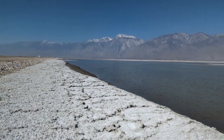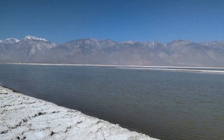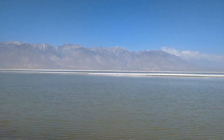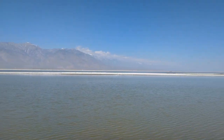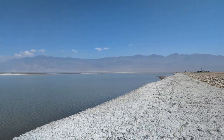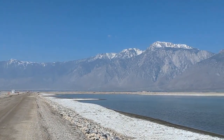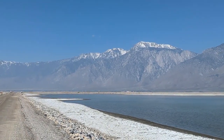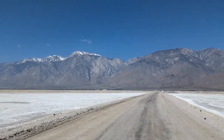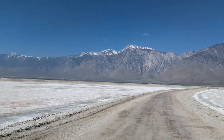Still got a little bit of a bike ride to go, but it's still kind of cool. Nice breeze. There's no dust. It's really nice. It's not hot. That's the town of Olancha, over to the right. I still have to go around that bend right there.